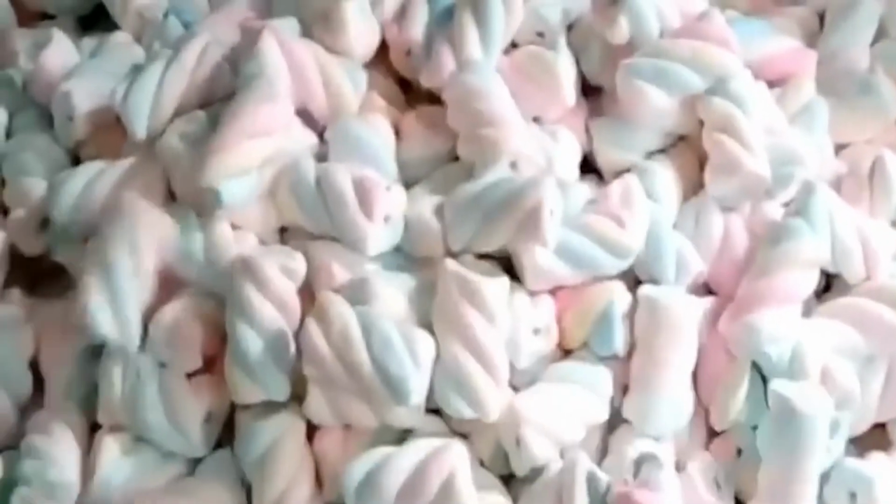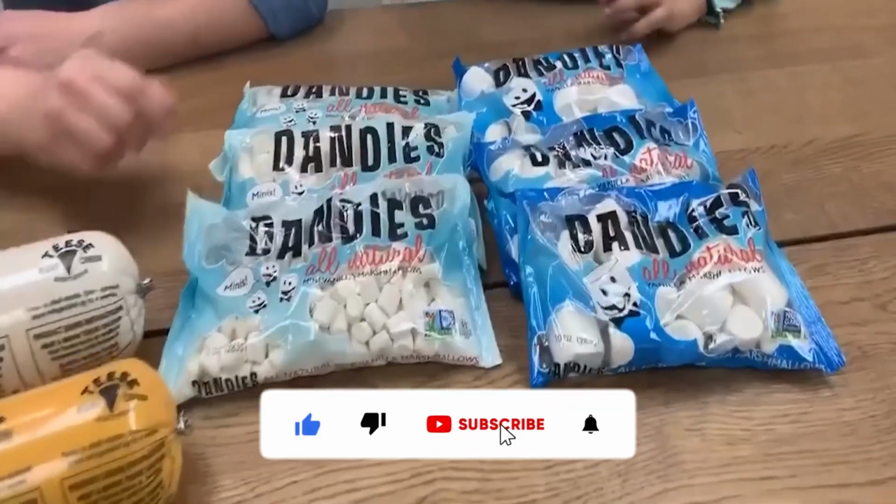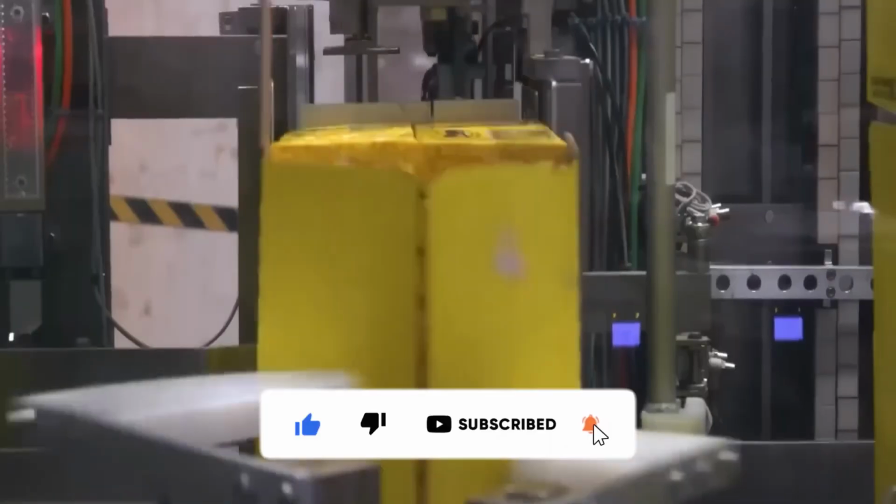In the molding section, the mixture is poured into marshmallow molds of various shapes. Marshmallows are created in different shapes such as round, square, or heart. Marshmallows, whose coating process is completed, come to the quality control department. Here, each marshmallow is meticulously examined, and those that meet the quality standards are processed into packaging.